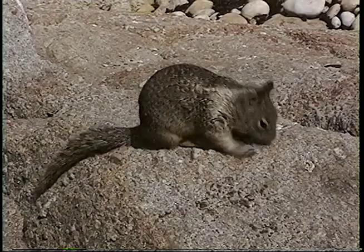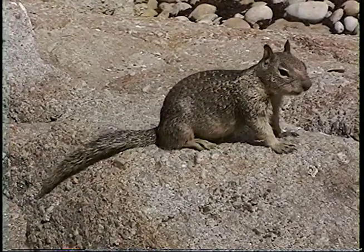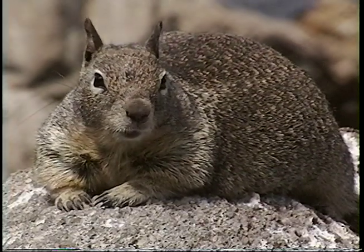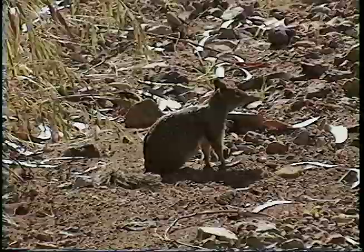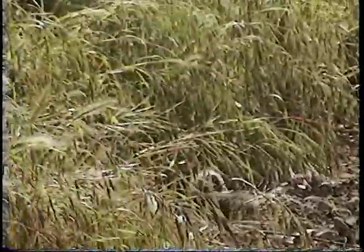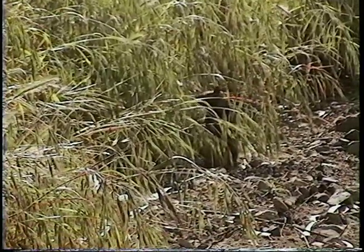Ground squirrels are native to the island. The Catalina ground squirrel and the Catalina quail are each larger and darker than their mainland relatives. These animals are different enough from their relatives to be considered separate subspecies. They are endemic to Catalina, which means they are found in their natural state only on Catalina Island.